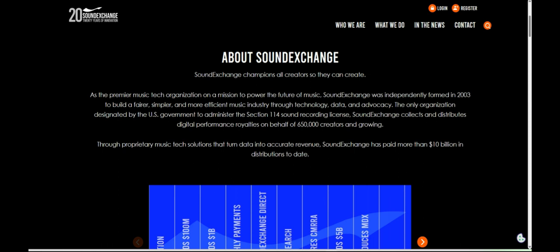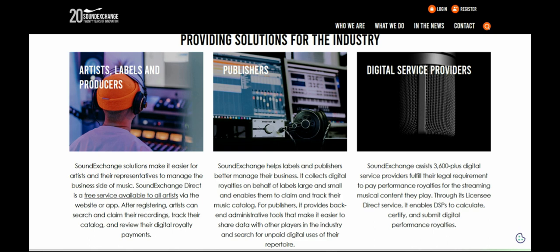3. Royalty collection. SoundExchange collects royalties from digital music services, which are required to pay for the use of recorded music in their broadcasts or streams. These services include companies like Pandora, Spotify, and SiriusXM.